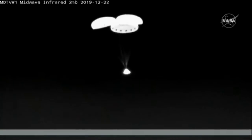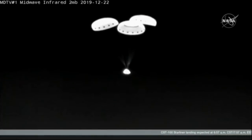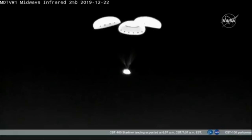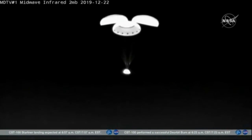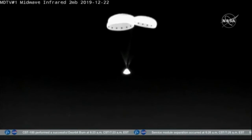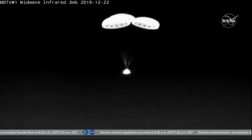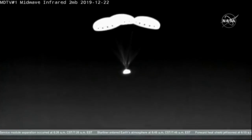All 6 airbags are confirmed to have deployed, and they are fully inflated as Starliner descends to the desert down in White Sands. Just about 800 meters left to go. It's less than half a mile. Great imagery there of it descending.